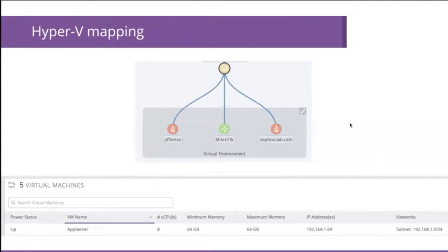So Hyper-V, very common feature request. It's actually our #1 feature request. So I'm particularly excited with the next couple of months, because we'll be launching our #1 and #2 feature requests. But very common request. So we're hoping to launch this probably within the next month or so.